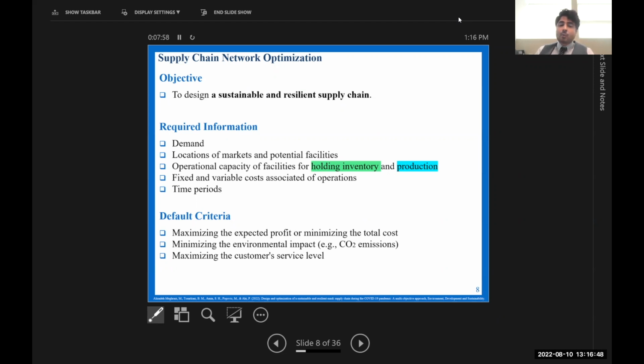So as I said, we wanted to design a sustainable supply chain. So we consider three objectives. The first one is the expected profit. It can be either maximizing the expected profit or minimizing the total cost. The second objective was the environmental impact. For this one, we consider the indicator of CO2 emission. And the third objective that we consider was maximizing the customer service level. Later I will talk about that, because it can be a qualitative parameter, and how we can convert this qualitative factor to a quantitative parameter.